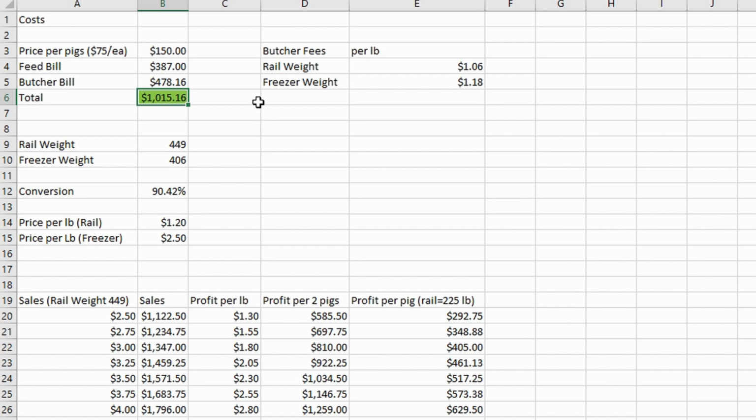So the rail weight total was 449 pounds. The freezer weight total was 406 pounds. We went over that. The conversion rate, here's the conversion rate, is 90% roughly. Now last year we did this. We got ribs, we got ham, we got a bunch of other stuff, and our conversion rate was about 75 to 80%.